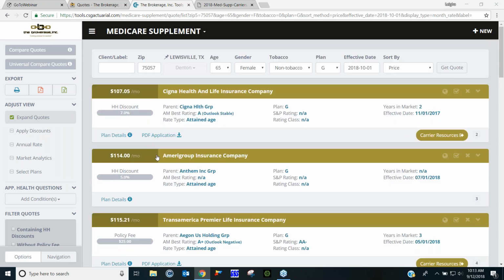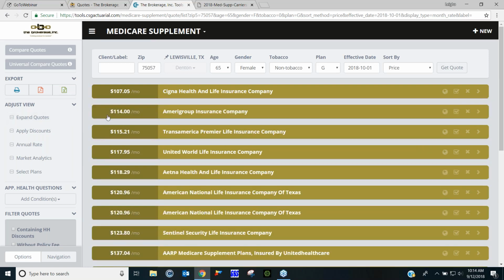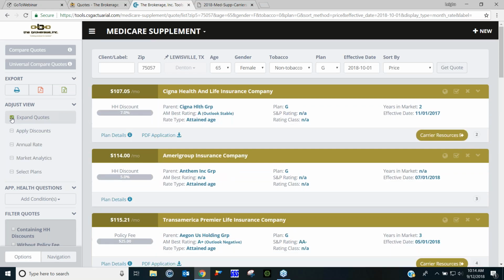So I want to take a look at some other features on the quote engine just to show you what all it can do, because it can do quite a bit more than just quote for you. Let's take a look at the expand quotes tab over here on the left. Whenever I click off of that, it just makes it a lot smaller so you can just look at the price and the name. This is just a really quick snapshot of the top 10 carriers that come up, but we're going to want more information than that to share with our clients. So we're going to leave that expanded.